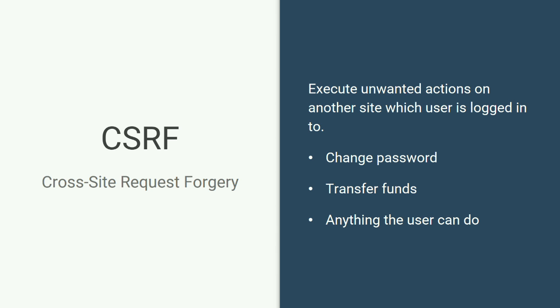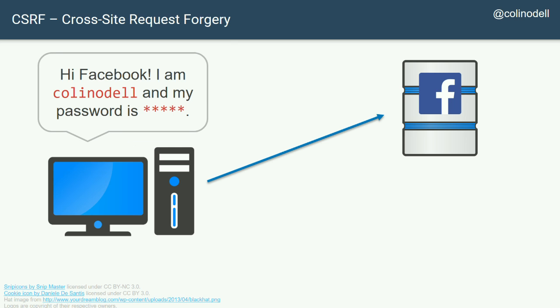And so we could take advantage of this as attackers to do things like change the user's password to something that we know so we can log in. We could use that to transfer money from someone else's account into ours. Basically, anything the user can do in a browser, if the target website is vulnerable to CSRF, we can take advantage of that. Let me show you what I mean by this.